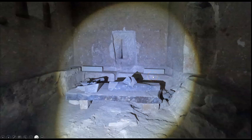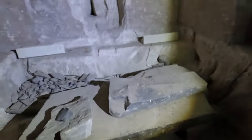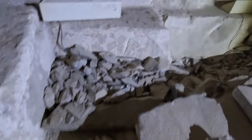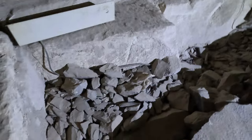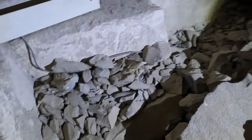So now let's take a look at some of the exclusive footage from my private entry inside of the Pyramid of Userkof last year. And last but not least, the remains of the container. And I'm sure you could hear it when we were standing over here. This thing has been shattered into a million pieces.